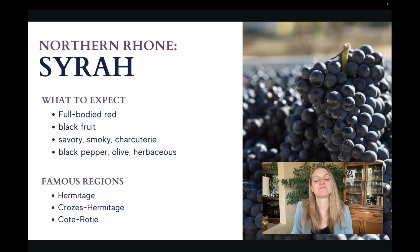What else I really love about Northern Rhone Syrah is this beautiful herbaceousness that they get. So you could get something like spices like black pepper. This olive note is huge in Northern Rhone Syrah. So I'm one of those people that I don't like olives. I don't eat them, but I love an olive note in my Syrah.